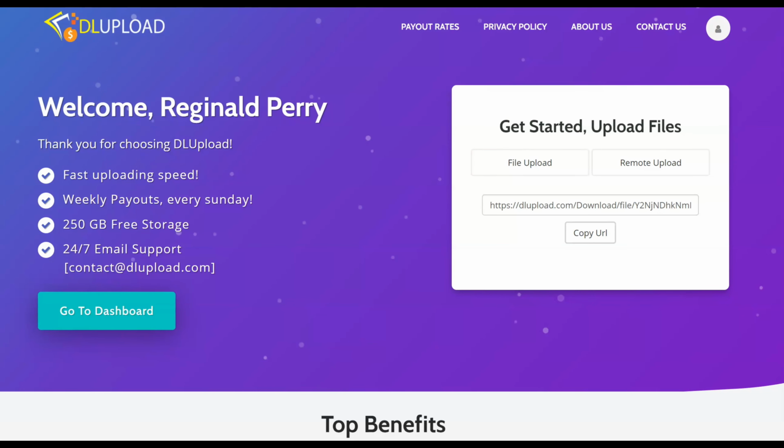Okay guys, I'm on the internet and I'm at this website called DL Upload. On this website, you're going to get paid every time somebody clicks on your link. And what it says here: fast uploading speed, weekly payouts every Sunday, 250 gigabytes free storage, and you can email them 24/7 if you need some support.